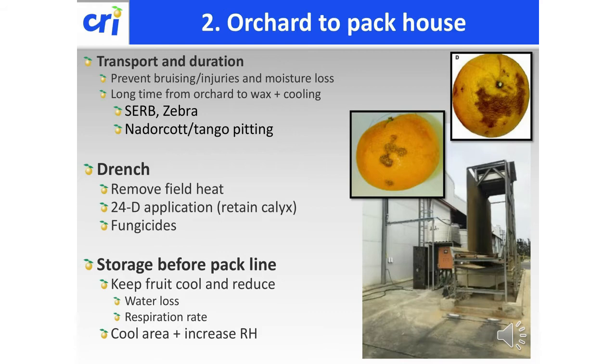So one of the best things then is to use your drench as soon as possible to remove the field heat and get your 2,4-D on your fruit. Of course, my colleagues will go more into detail into the fungicides, but from a fruit physiological point of view, it's always good to drench as soon as possible.